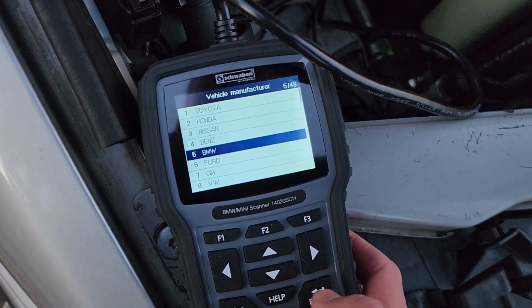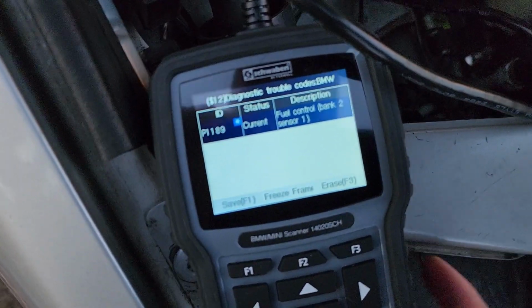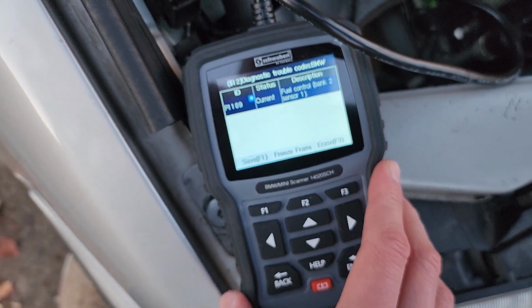Oh, you have to tell it what it is? Fuel control bank. P1189. What an annoying code to have.